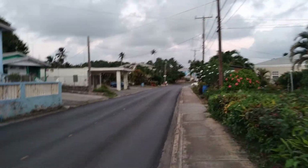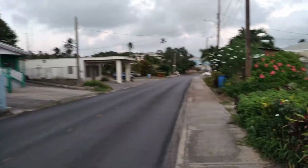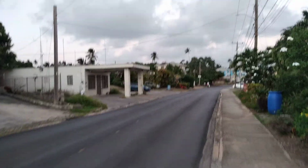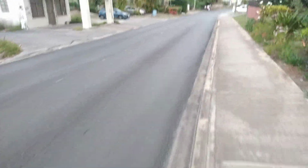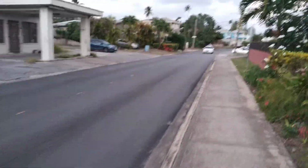Station here, which was forced to close because the fumes from the gas were causing problems in the cave. Harrison Cave runs all underground here. All under here is Harrison's Cave.